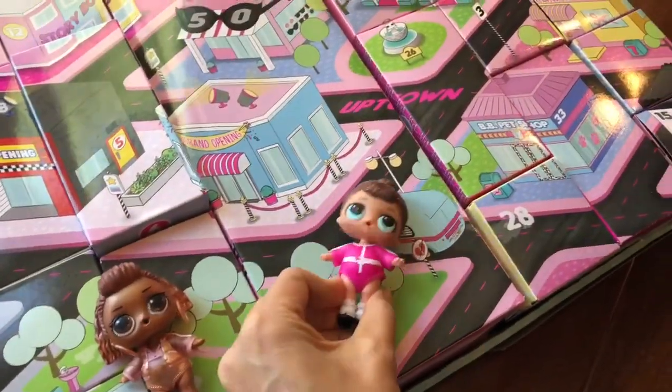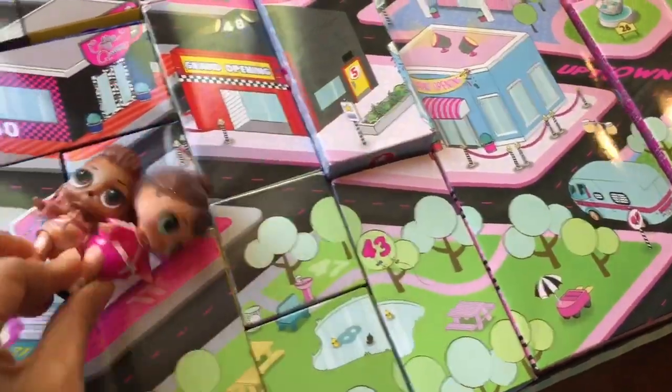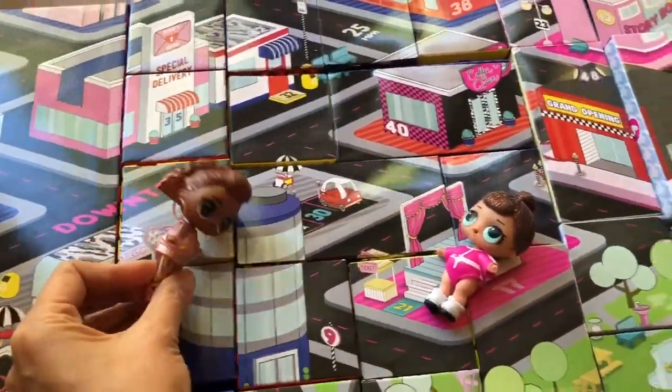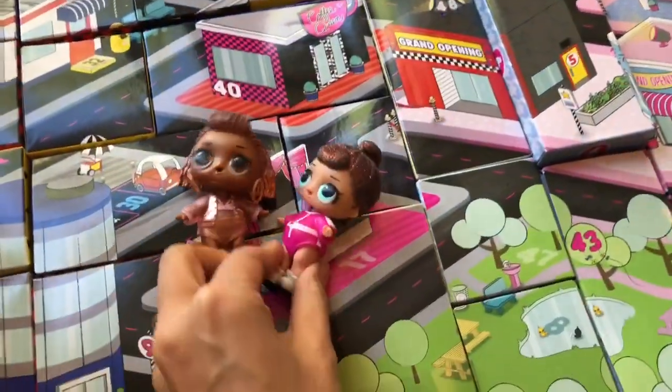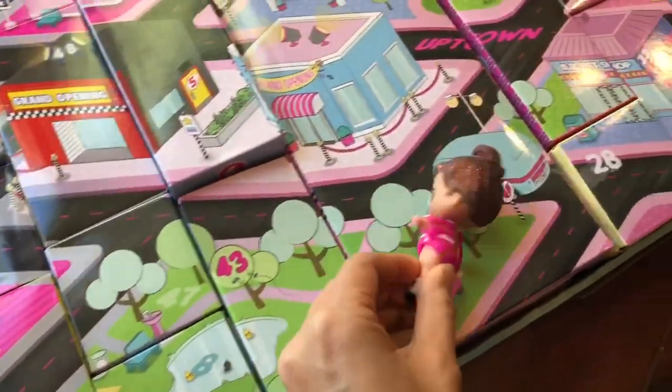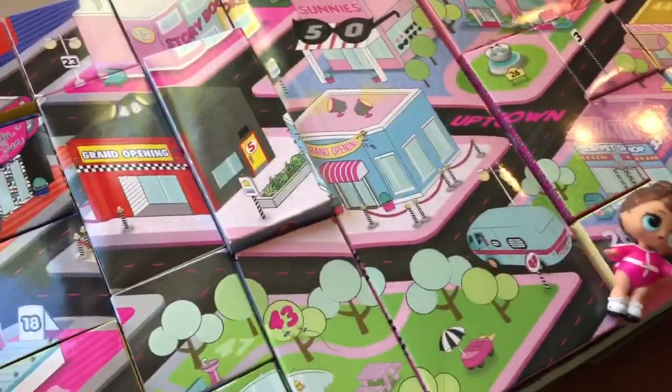I love this town. We have all of our old LOL dolls and they want to know what's inside all of these boxes. She is new. We just unboxed her because we got a new little kit. But let's open her up and see what's inside. Open up. Oh my gosh, look at this camper. I can't wait to get this camper for Christmas. And this is downtown and uptown.